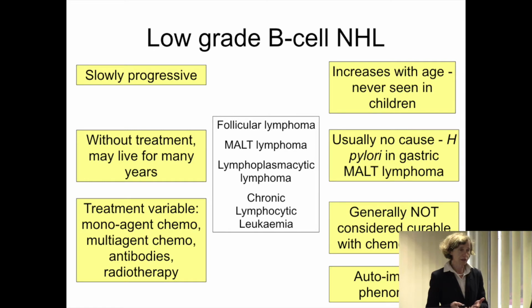So these types of lymphomas are never seen in children, and they are really diseases usually of patients who are, I always say, over the age of 25. Usually, as I said, they're considered as being not curative with chemotherapy. And very often, because they are cancerous diseases of the lymph gland tissue and of the immune system, they make the immune system go funny.